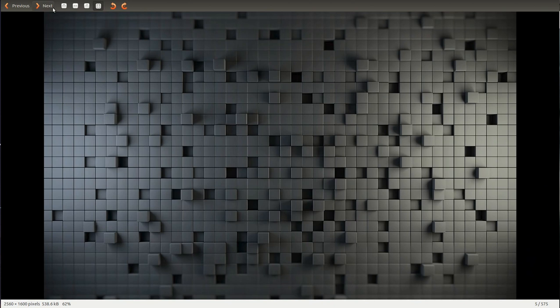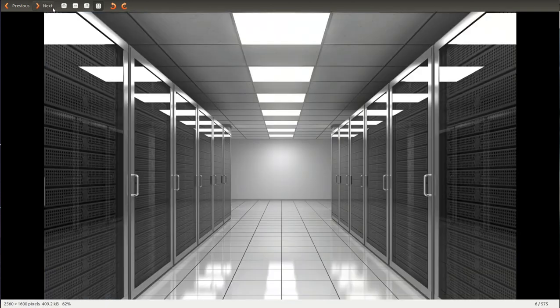And here we have some squares. It doesn't really spell out anything. Looks nice though. These look nice. Here's some server racks, it looks like. Either that or it's a network communication center in a big company, it would seem.